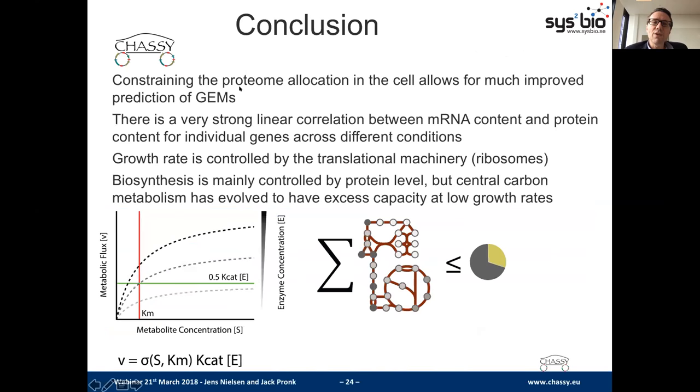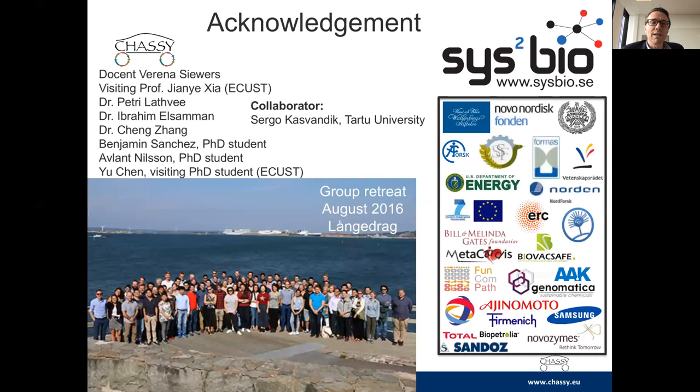So in conclusion, we can say that constraining the proteome allocation in the cell really allows us to have much improved prediction by these genome-scale metabolic models. Really that the growth rate is to a large extent controlled by translational machinery, and that biosynthesis is mainly controlled by protein level, but central metabolism has really evolved to have this excess capacity at low growth rate, and so therefore it has additional regulatory features inserted, and we can of course discuss why the cell has evolved to be operating like that.